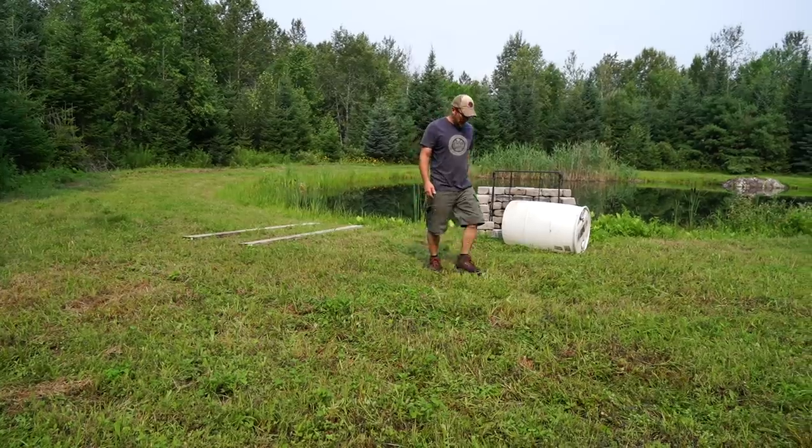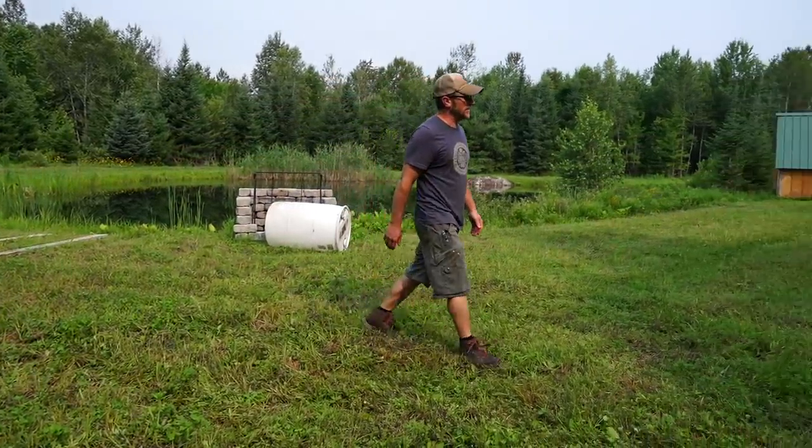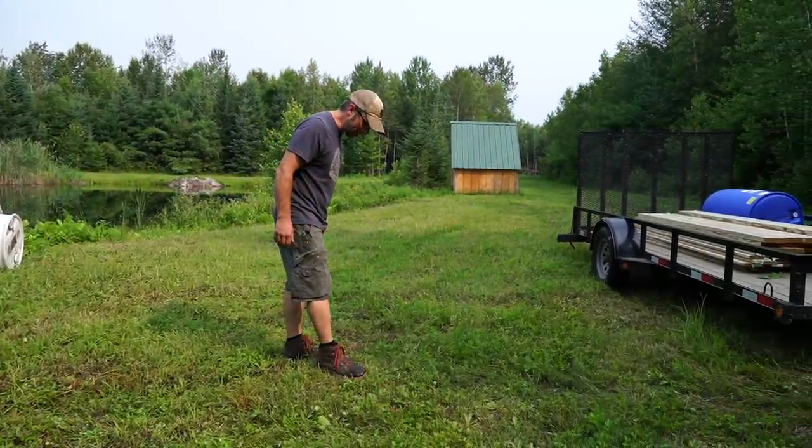We've been getting so much rain, I had to put my boots on the boot dryer last night. I'm gonna have to do the same thing today.